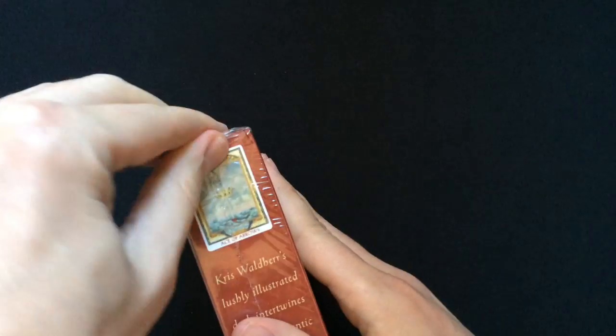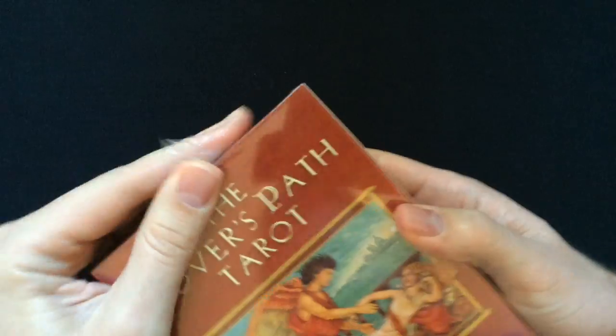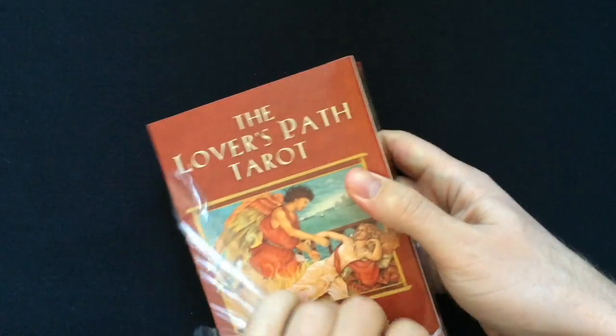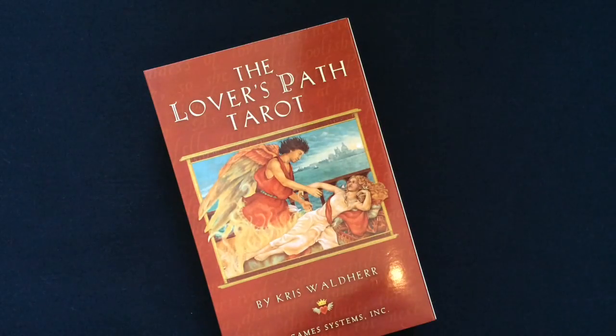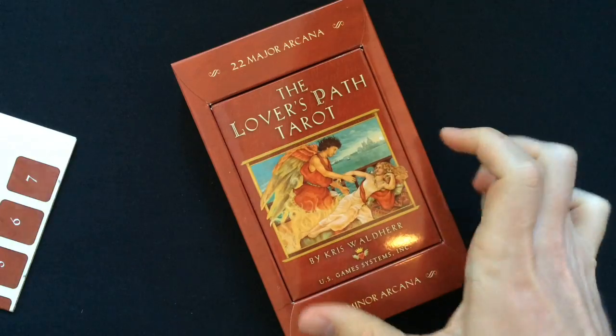So, Valentine's Day, you know, love it or hate it, it's still a day that occurs and that we all experience. So let's see what these cards, which have that as a special theme, have to offer on this day. And I'm going to do an extended reading again. So what have we got here?